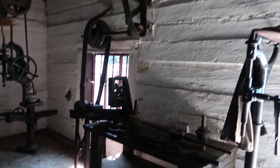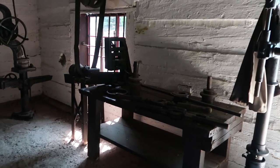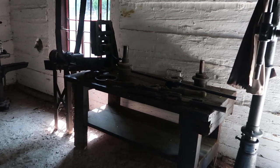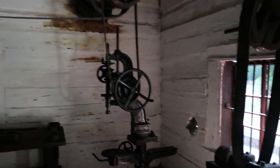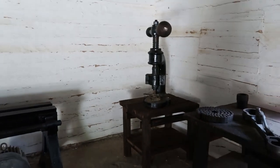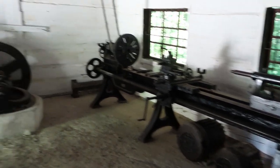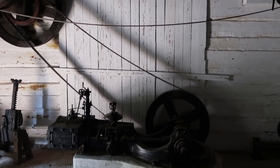So here we go. This is the machine room. Here's the machine and repair workshop. So here's all the workbenches and stuff. This was a polishing wheel, a drill, your workbench back here. Press. Massive lathe. And then they used to turn all of these pulleys off of some guys on the other side of the building with just a handle.